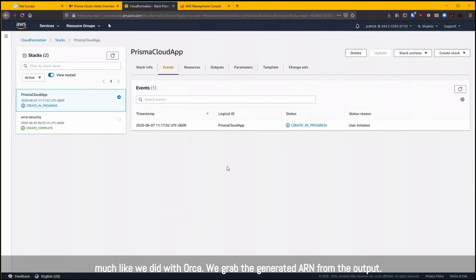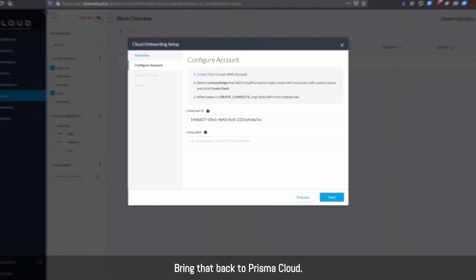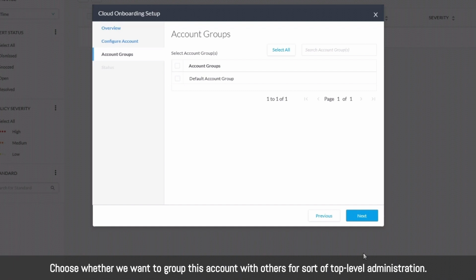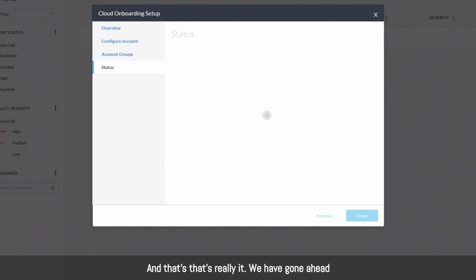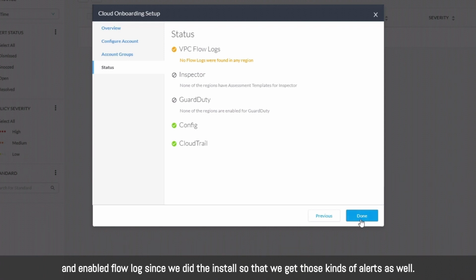We grab the generated ARN from the output, bring that back to Prisma Cloud. Choose whether we want to group this account with others for sort of top-level administration. And that's really it. We have gone ahead and enabled flow logs since we did the install so that we get those kinds of alerts as well.